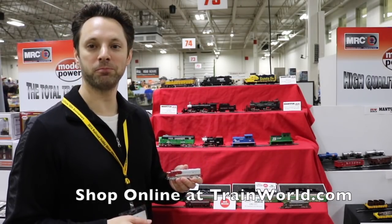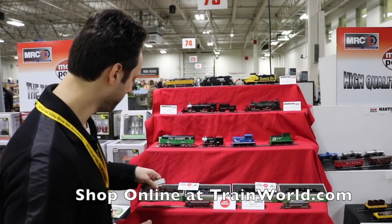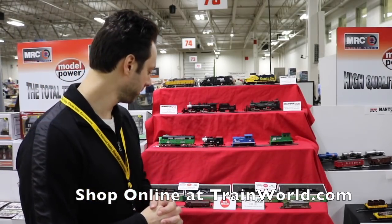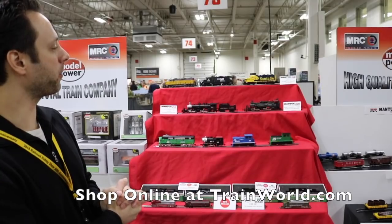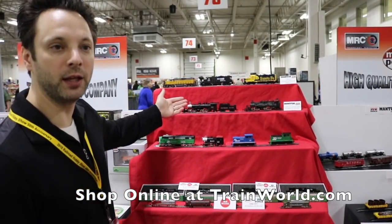I know on the market, such as Trainworld, you can find it for a better value. But it's a very good product, and they're starting to arrive soon. So that's what we have new for Model Power and Mantua. We're going to be introducing and bringing in the Mikado. It's not in yet, but that will be coming later in the year. So also with some upgrades.